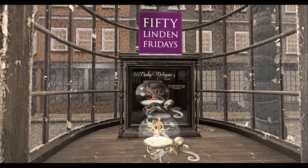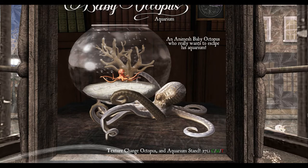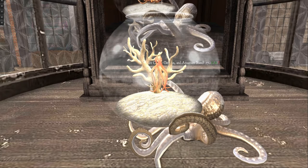And Extraordinary is bringing us the coolest thing. They are bringing us this lovely little octopus who is desperately trying to get out. It's an Animesh Octopus. It's 21 Linden packed. And take a look, it's really trying to escape. Give him a minute. There he is.